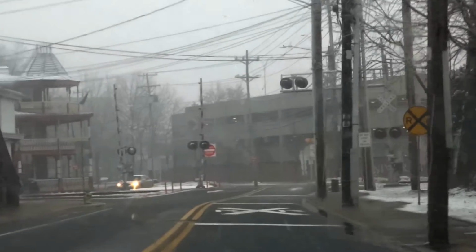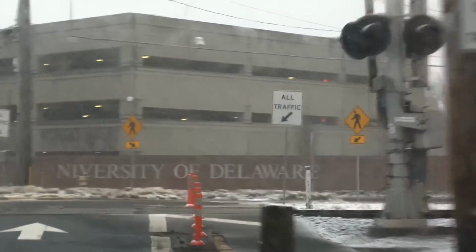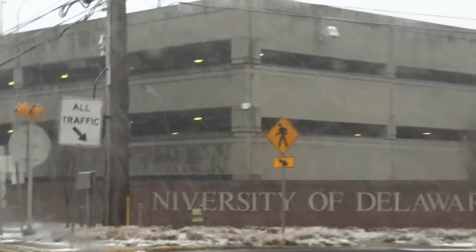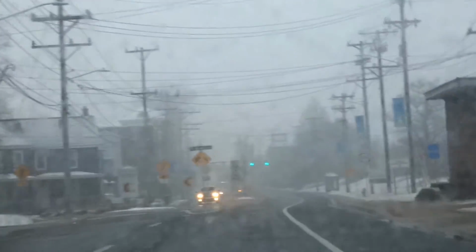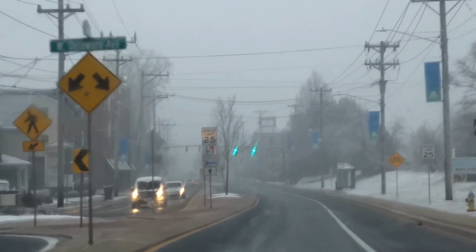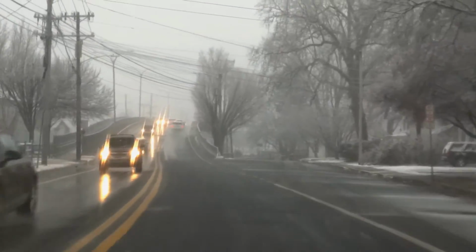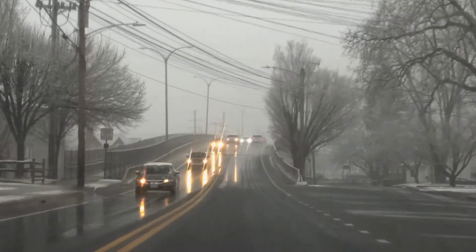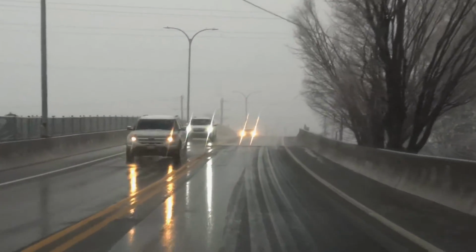Once again, CSX. Nothing's happening, so we'll keep going. At University of Delaware, the alma mater of Joe Flacco and Biden. It's a nice town, but during the school year, you have a lot of college students out on the streets. Unless, of course, it's snowing outside, then you don't.